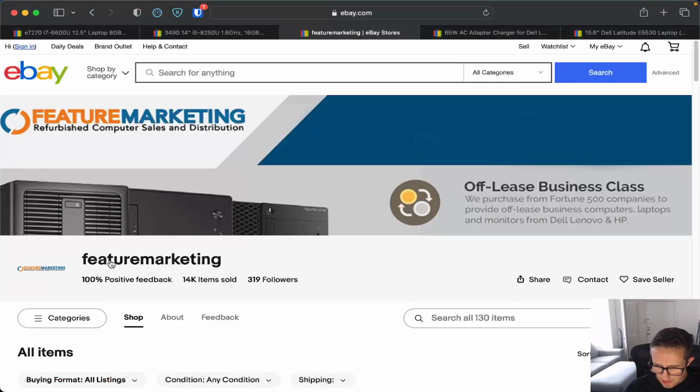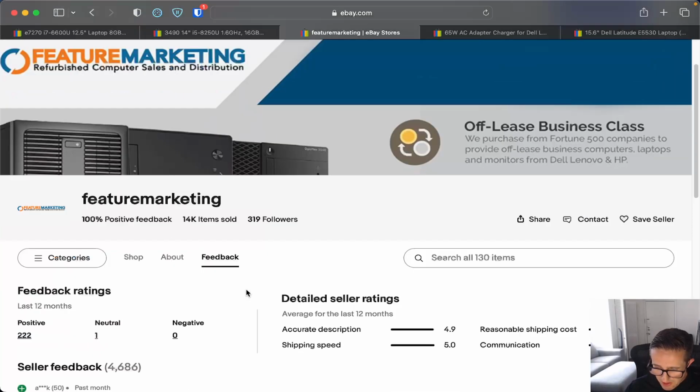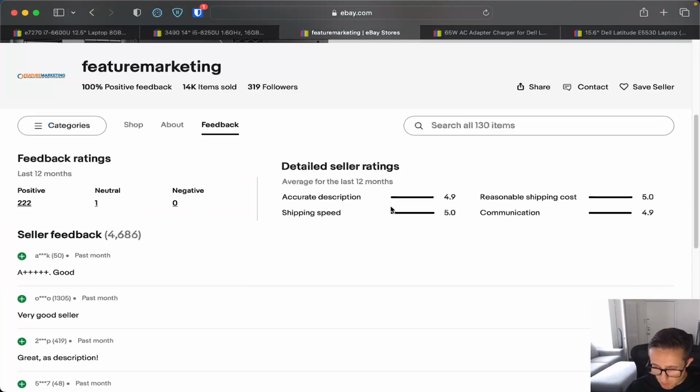It's been a little while since I messed with the... oh, here we go. Feedback. You'll just go over here to the feedback. And you can actually see more of an aggregate here. For the last 12 months, we can see pretty much 5s across the board. That's probably why they rounded it up to 100. It's pretty much 5 out of 5, 4.9, 5, 4.9, and all that stuff. And look at this. In the last 12 months, they've had 222 positive reviews.